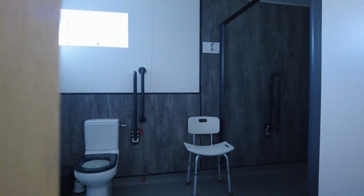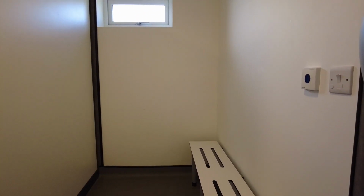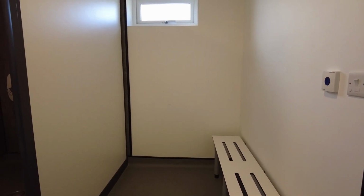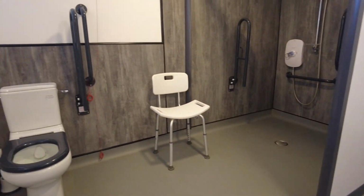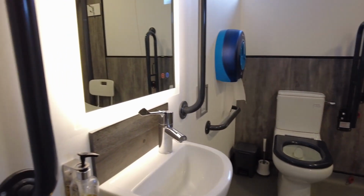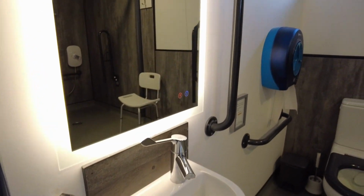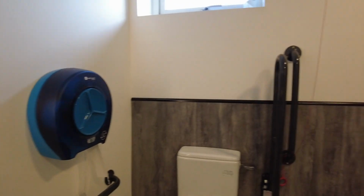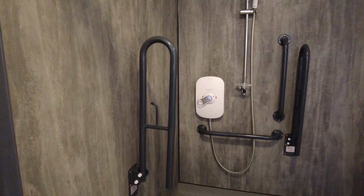And into the disabled suite. I mean, look at the size of this. And there's plenty of space there to get changed. There's the usual toilet, basin, hand dryer, but it's just a sheer space. I mean, there's a shower seat there if you're not so mobile. It's a cracking space, this. I don't know if some of you know, but I do have a bit of limited mobility, and I used this, and it was absolutely great.